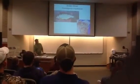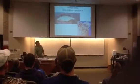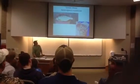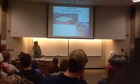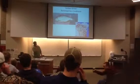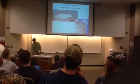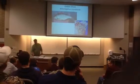But all of them, whether they're small or large, have a very dipping lateral line. I don't know if you can see the dipping lateral line there. And they all have a keel, a sort of cartilaginous ridge between the pelvic fins and the anus. So there's a distinct ridge there. The lateral line and that ridge are key for golden shiner.